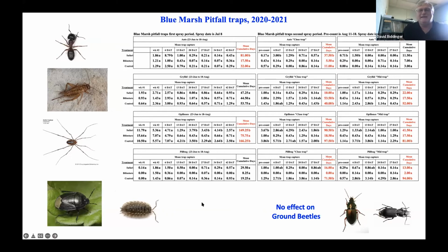The effects on ants have been minimal. Sometimes I think a lot of it's just due to variability in the plots, whether there's an ant nest there or not. But that's another one that's easy to identify and you can monitor. We have seen some transient reductions, like that very first table there, looking at the ants, the 17.5. I always say I can't even read that myself. But there have been some significant reductions in the case of bifenthrin.